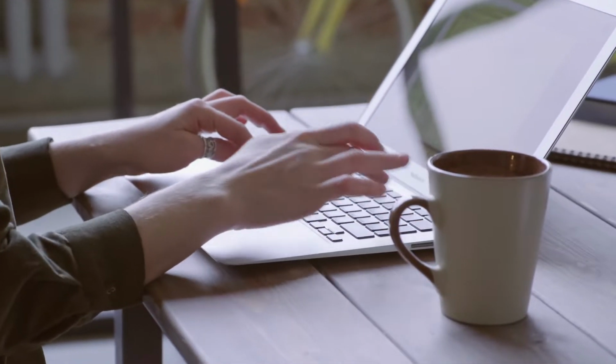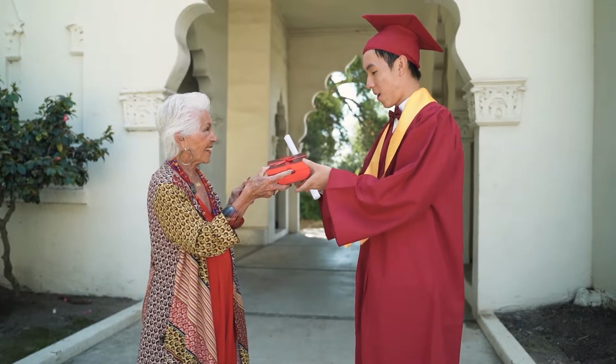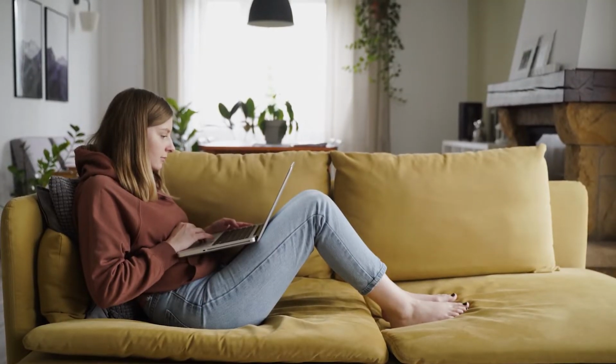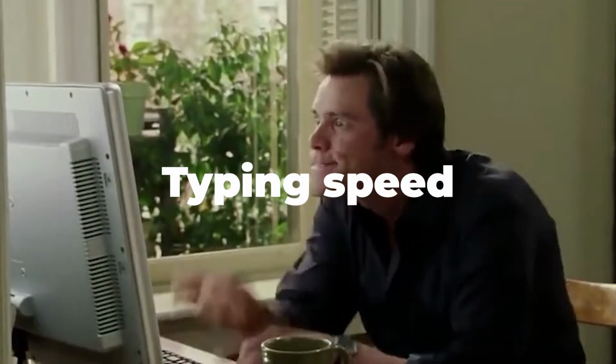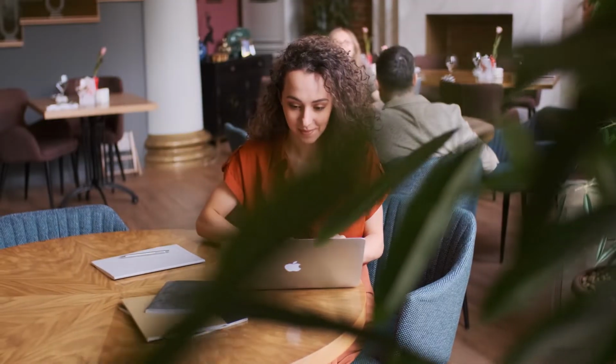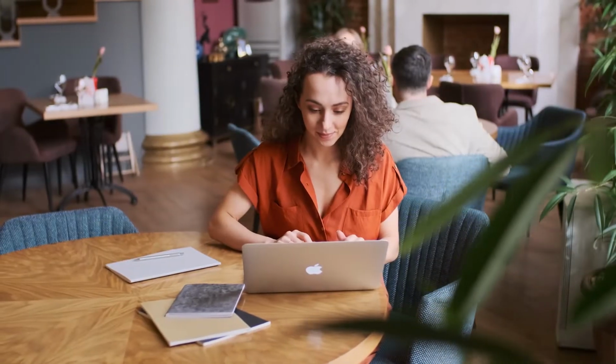To be eligible, you only need 3 things to be on your side. 1, you need to be 16 years of age or more with a secondary or high school diploma. 2, you need to have basic knowledge of English and the internet. 3, your typing speed should be above 30 to 50 words per minute. This is a very easy speed to achieve if you are used to typing on the computer for any purpose.